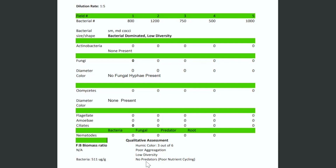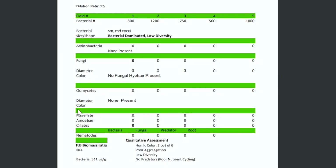On top of that, the plant roots through the rhizophagy cycle actually will consume some of these themselves. Rhizophagy is a blossoming field of understanding within microbiology, that the plant roots themselves actually eat bacteria and some of these different characters, which is very interesting. Whole topic in itself. But when we're looking at this report, the things that are concerning to me are the lack of fungi and the lack of predators. Bacteria, it's what it is.